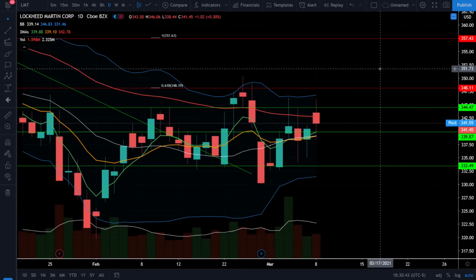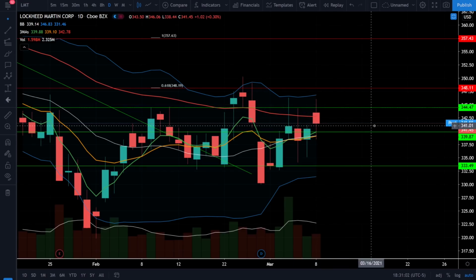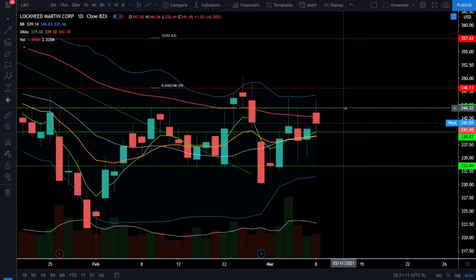So let's take a quick look at our hot stock, which is Lockheed Martin. We saw Lockheed Martin going up 0.3% today, and it still keeps hitting our price target about 344 and then selling off. This is a great opportunity for traders to take advantage of the volatility because you're practically getting entries and exits on this hot stock almost daily. Don't forget to watch the support levels around 339. If we break below there, you're looking at 333. The upside price targets are still 344 and 348 in the near term.